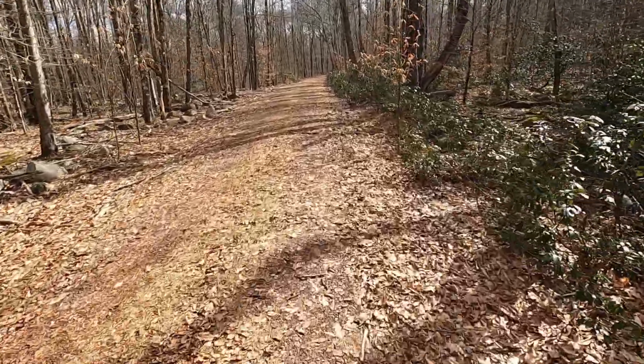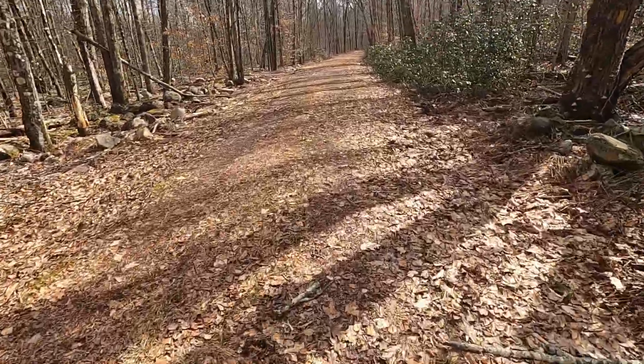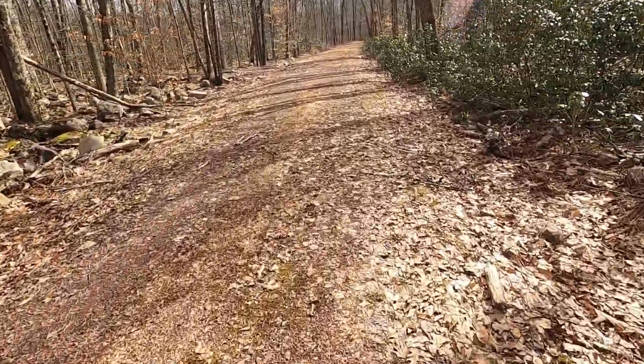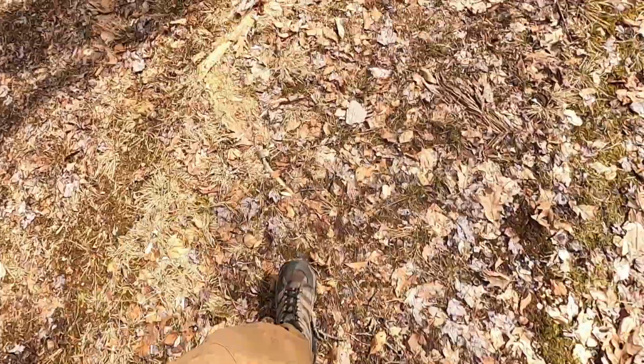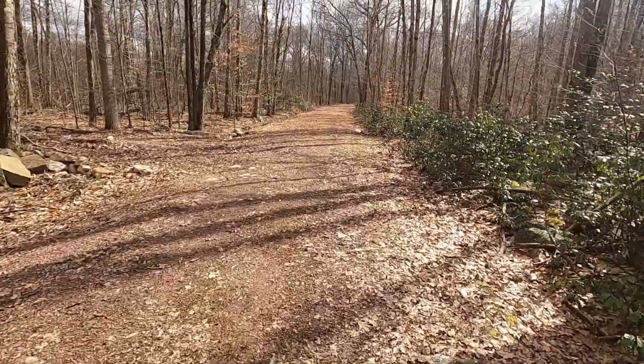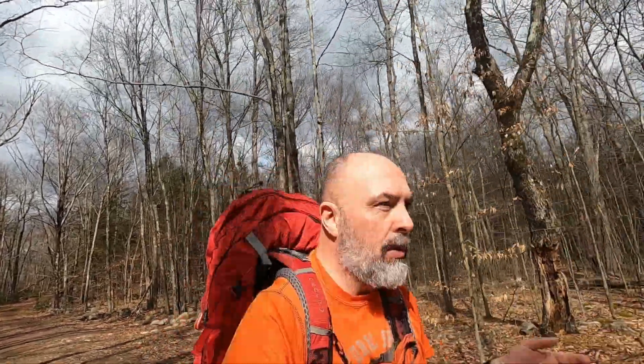So yeah, no micro spikes with me, don't need them. I do have my Sealskins because I'm guessing it's going to be kind of wet, so on my feet I'm wearing my Sealskin socks. And if you're not familiar with what Sealskins are, they are neoprene waterproof socks. And yes, you do sweat in them, so your feet don't stay perfectly dry.